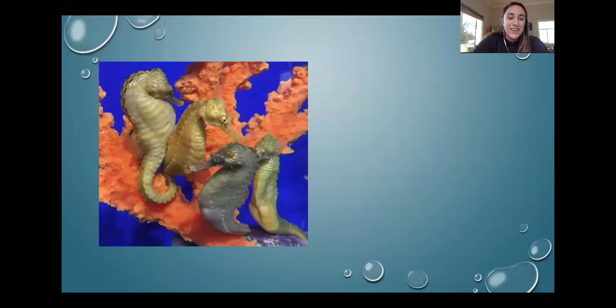All right, so here's another picture of seahorses, and you're going to notice that they have lots of different colors and patterns. Even just these 4 seahorses are really quite unique. It all depends on what color they're going to be based on their genetics. They don't necessarily change color in the way that you think a chameleon would, but they can darken and lighten their skin a little bit.